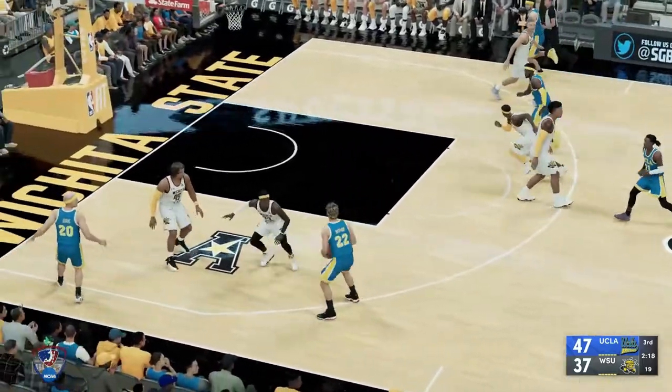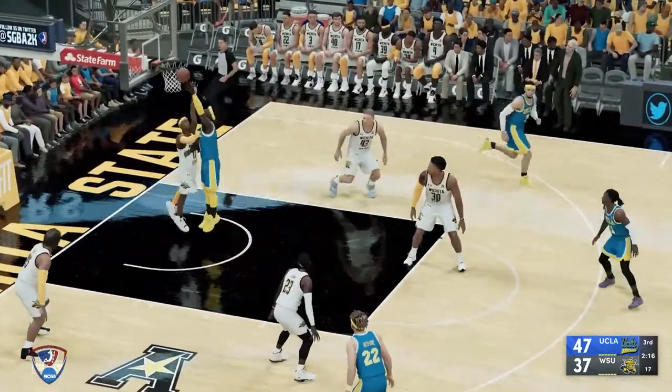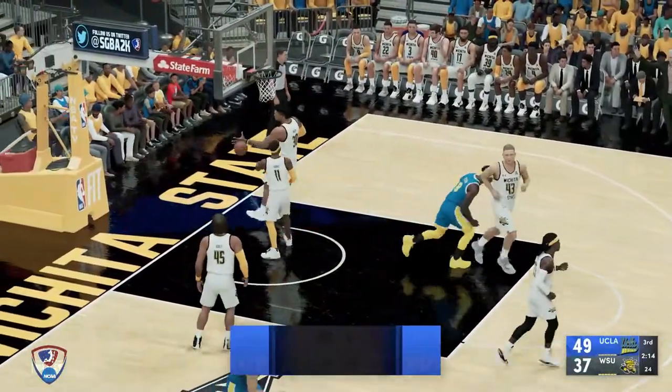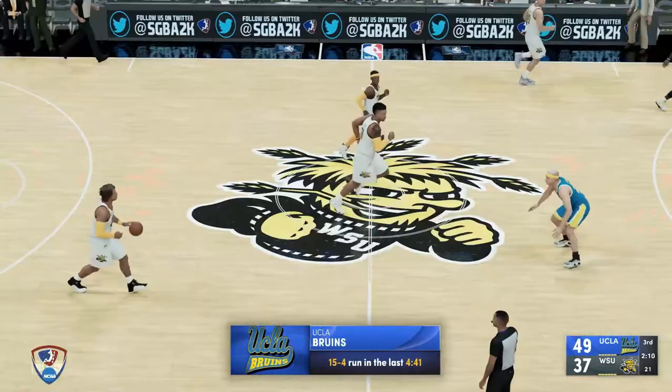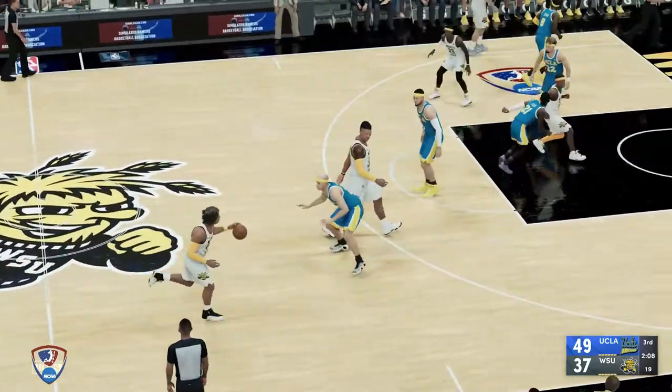Off the missed shot, Jackson with the board. Smith Rowe dishes inside. Peterson has a chance and makes it. 49-37, 12-point lead for UCLA. Business is booming.